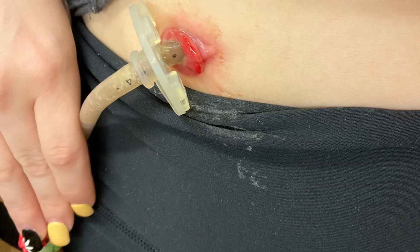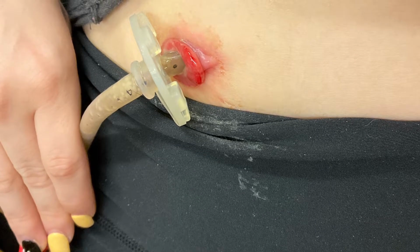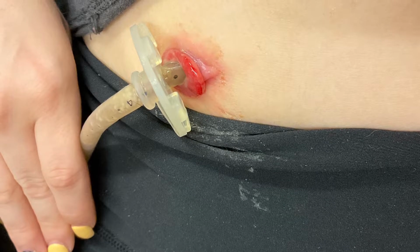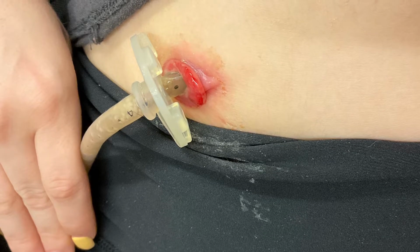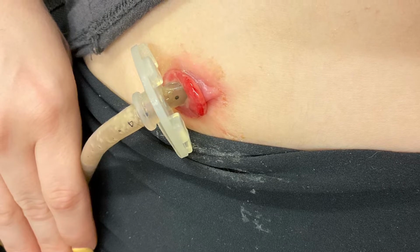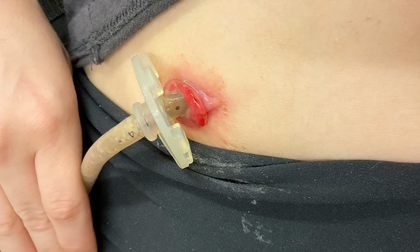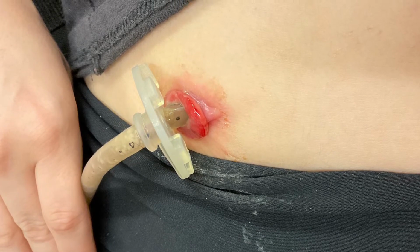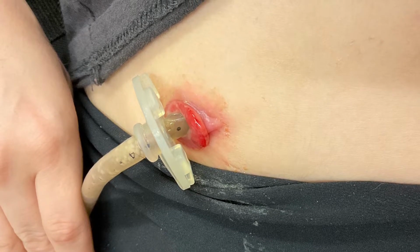As you can see, this is an up-close picture of my stoma. It looks irritated or red, but it actually doesn't hurt. That red tissue is granulation tissue, and because it's like a giant piercing, my skin is constantly trying to close over it. So it's constantly moistening itself, and that's why it looks a little red and moist. But it's a very healthy looking stoma, and that is what I care for and clean every day.